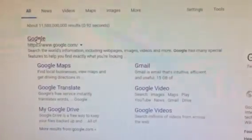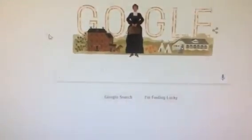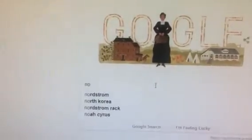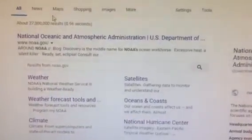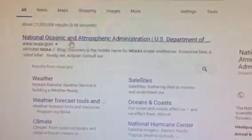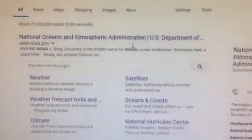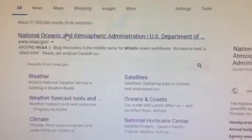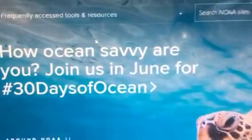All right, so what I do basically is I just search in Google. I got the Google search engine up here, and then I'm going to put up the NOAA, N-O-A-A. Now, this is what they stand for, National Oceanic and Atmospheric Administration, U.S. Department of Commerce, okay? So that's the headquarters. If you type in this one and you click it, it's going to come up with a page, okay? So this is their main page.